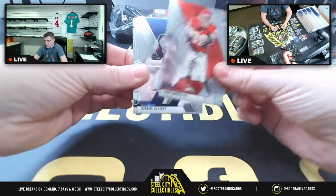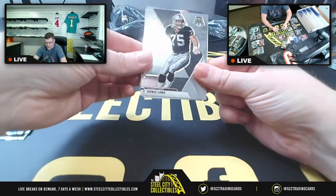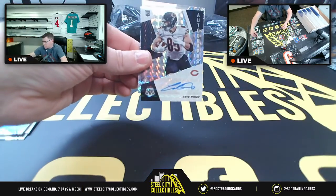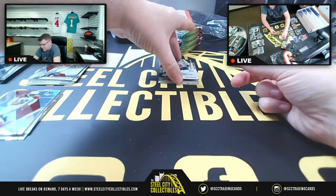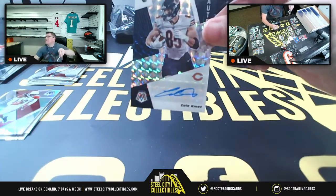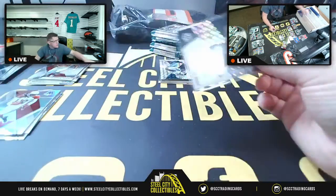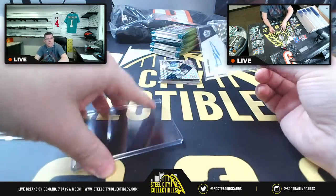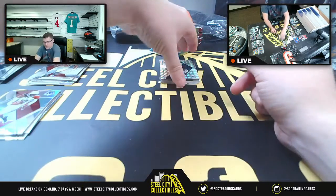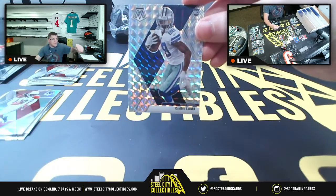Starting off with Tony G, Zeke, Kevin King, Howie Long, Donovan McNabb, Dan the Man Marino, and Cole Kmet. Second autograph, both rookies. NFC North, Mario. Mario hitting the Cole Kmet. So Mario there. And then you have Silver Prism rookie, CeeDee Lamb.